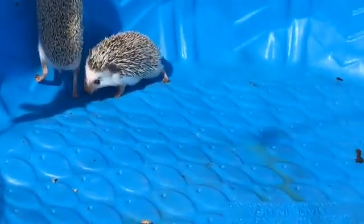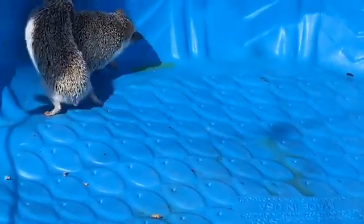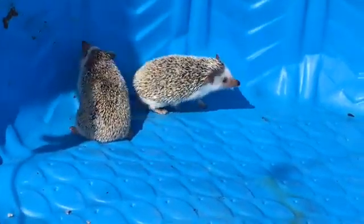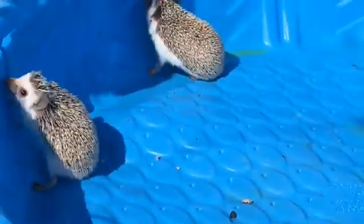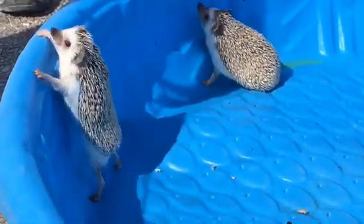Also these two at night have a wheel that they run on overnight, so that's a really great way for them to exercise as well. And as you can see, they're quite little. They're very active right now, which is really good.